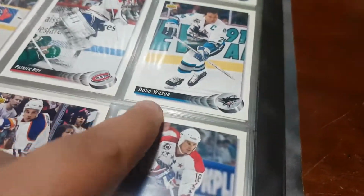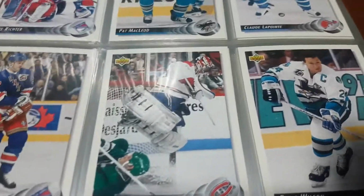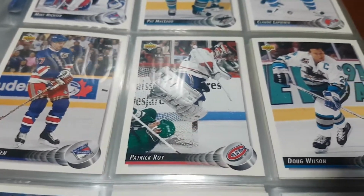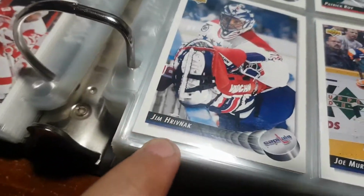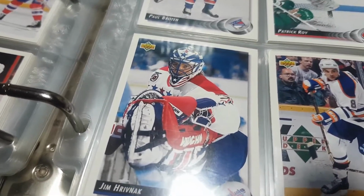Mike Richter, Doug Wilson, probably my favorite card in the whole set, Patrick Roy. And see what I mean by photography? He's leaping in midair, and the photographer just captured the perfect picture. I also really like this Jim Hrivnak card. Just seeing him going for a little stretch there. That's just cool.